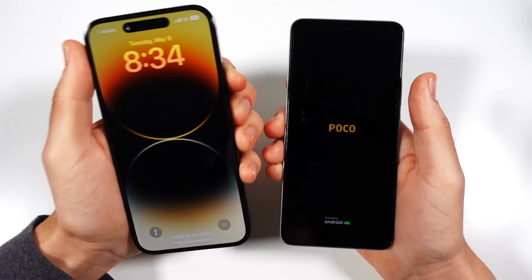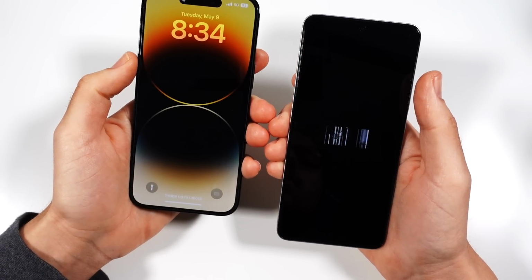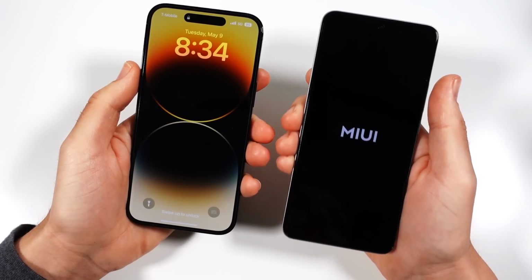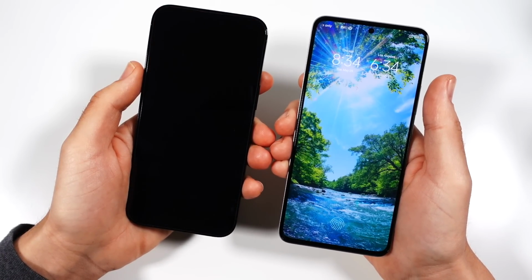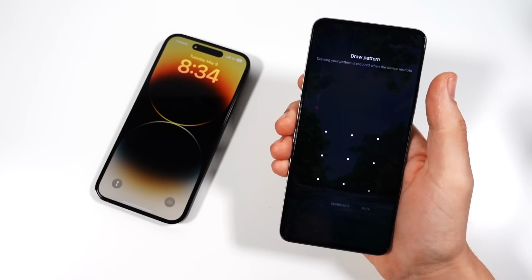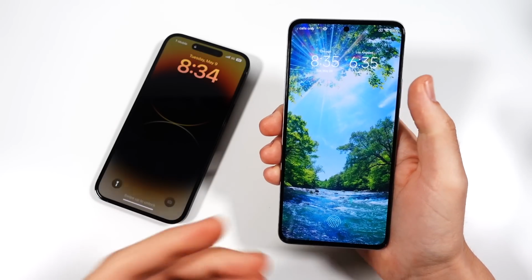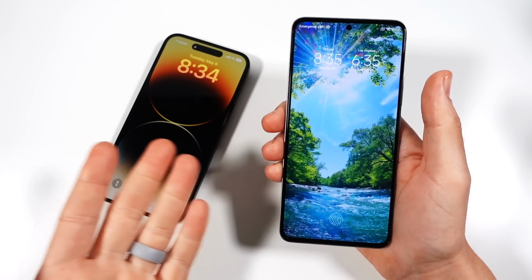Now, this is twice the price here on the 14 Pro Max, so I don't expect the Poco to be faster, but how close does it get for being at an early bird special price of $449? I mean, this is ridiculous. So yes, the iPhone does boot up far faster, but keep in mind, we are looking at a pretty similar screen size here, 6.7 inches. It does have 6.67 to be exact.